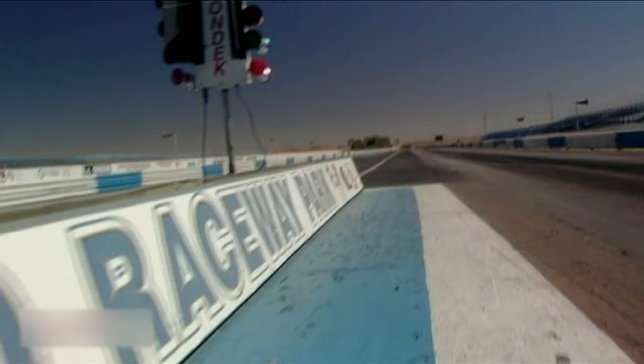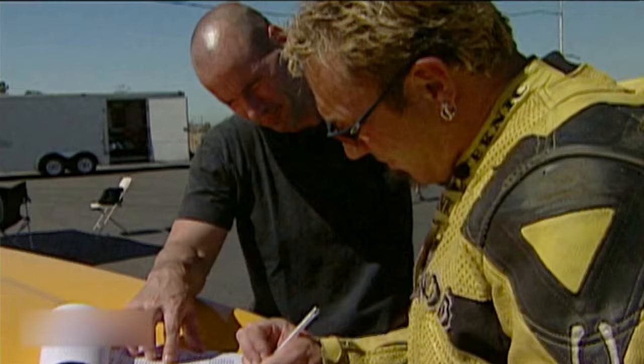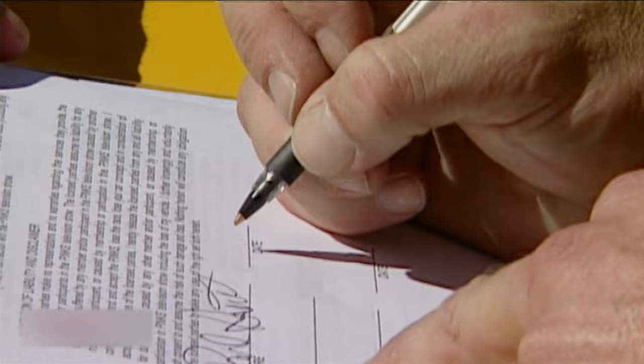Again, Mike has agreed to sell his for a dollar if he loses to you today, and you've at this time verbally said that you would do this. Just print your name and sign it, and we'll be good to go. Whew, I can't even write. Yeah, a little shaky from that run. There's a lot riding on here. Yeah.